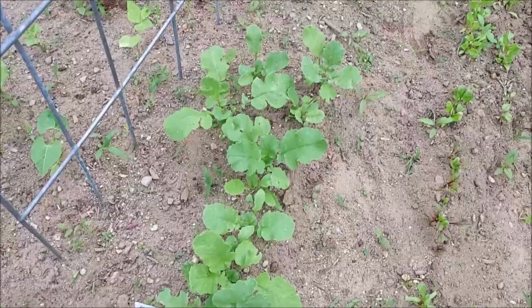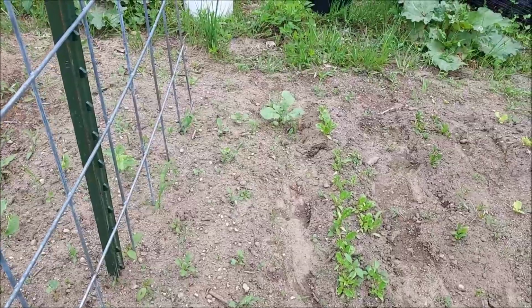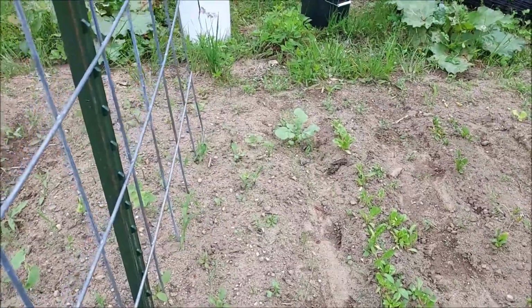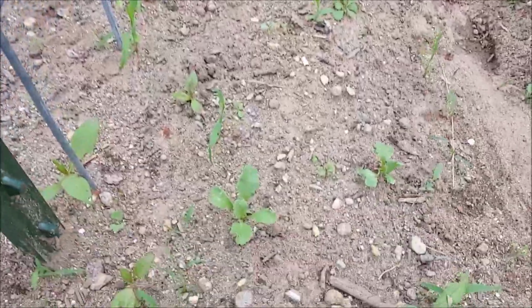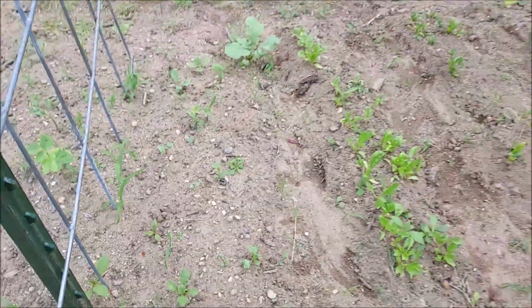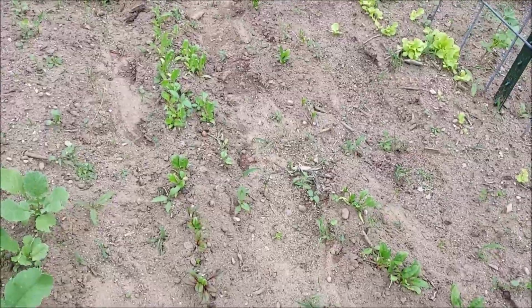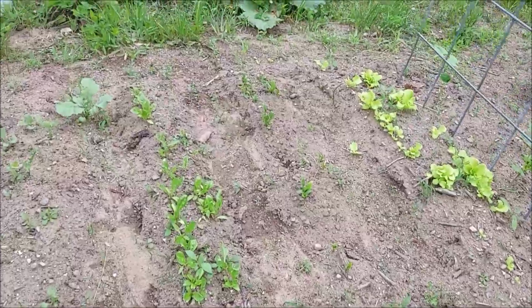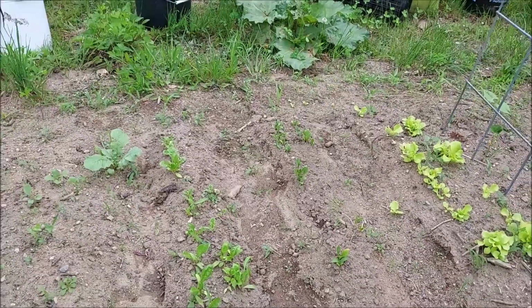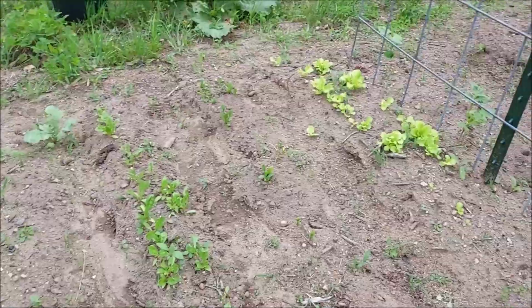And the radishes are growing. This whole row was supposed to be radishes, but there's a big hole there in the middle. I did do a second planting, and it looks like there is a small one there, but just one. Oh, and maybe 3 at the end. The Swiss chard seems to be coming up nicely. I really do need to plant some more in another bare spot in the garden, because we love Swiss chard.